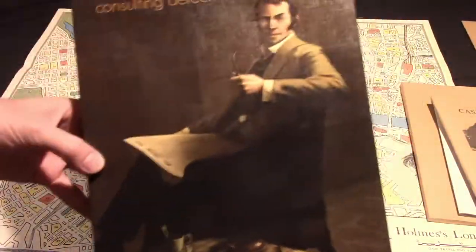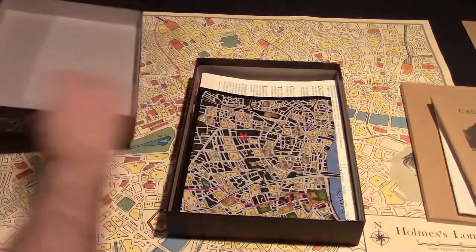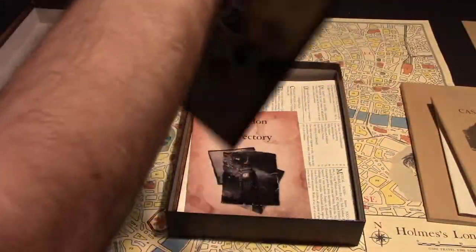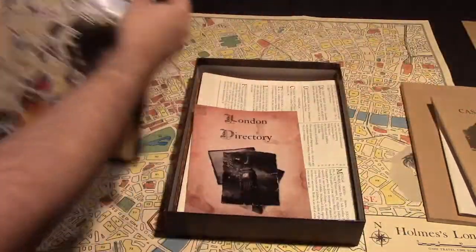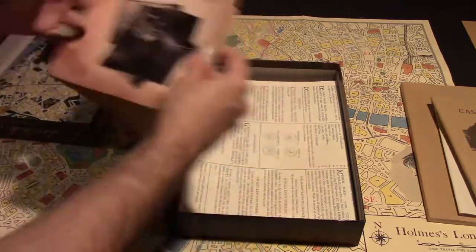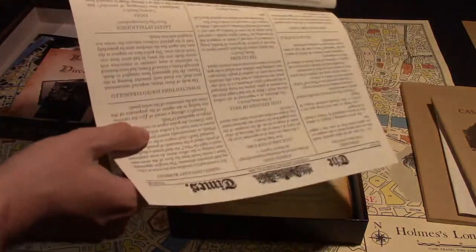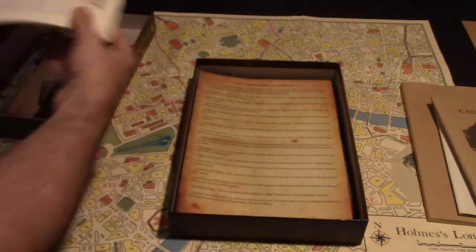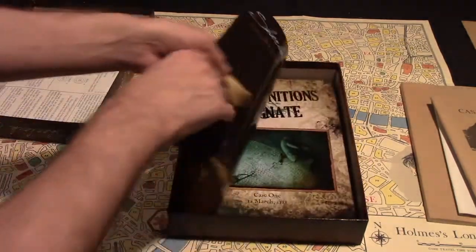I want to point out that there's this Istari Games reprint of the game, and it has the exact same cases in it as the older version, but there's updated components. There's still a directory, but now the newspapers are printed out separately, so each date of newspaper gets its own page, which is nice.